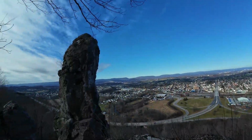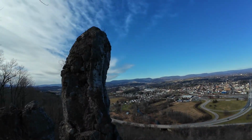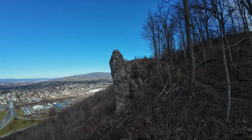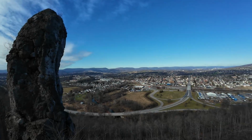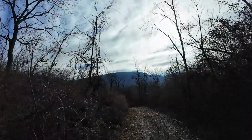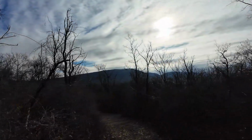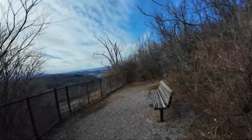Look at that. Wow. And now we get a look to the other side. Pretty wild. Not much of a view, but a little peak. And yet another little side trail with a bench. All kinds of little getaways here. Look at this. Now we might get a view of the other mountain.